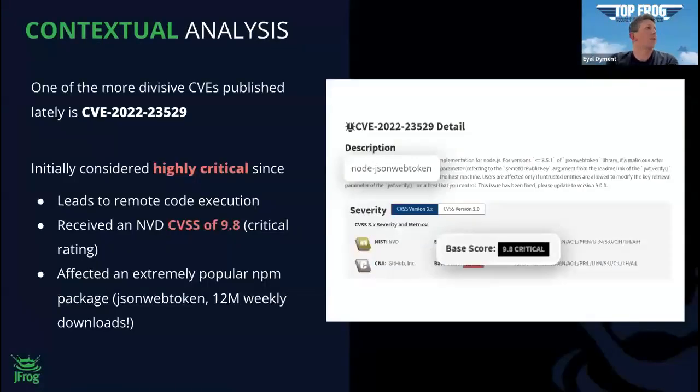So let's look at one example. This is one of the more divisive CVEs that were recently published. The reason for that is that when it was originally released, it was initially considered a highly critical CVE, and there were a few reasons for that. Number one, this CVE leads to remote code execution. Second, when it was published, it received an NVD CVSS score of 9.8, which is obviously a critical rating. And lastly, this CVE affected a very popular NPM package called JSON Web Token that had, at the time, 12 million weekly downloads.